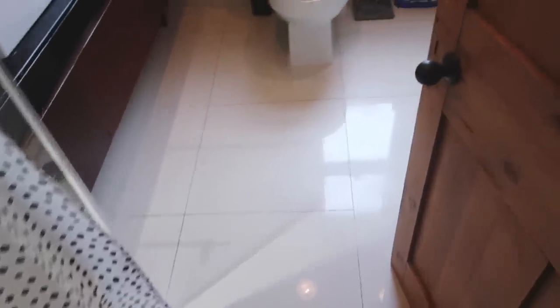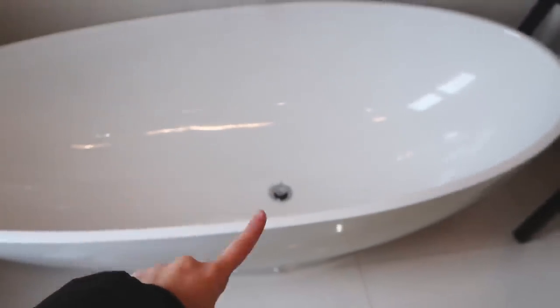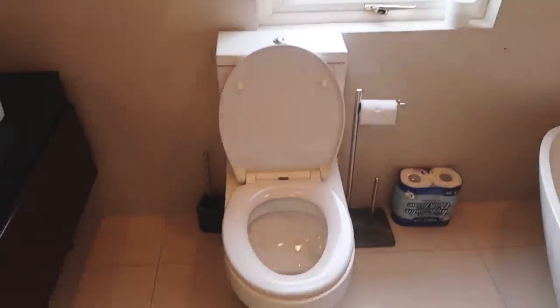Okay, so here's the before of the bathroom. First of all, the door opens this way around, and then if I come behind the door, we've got a little towel rack there, and then this massive bath, which I've mentioned before. The seal's broken, it's too deep, it takes a long time to fill up, and then these bits behind here just get so gross.